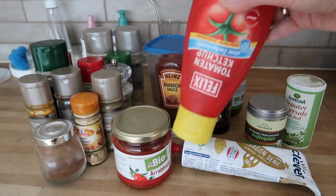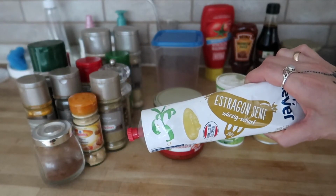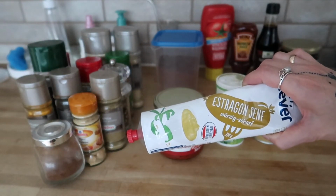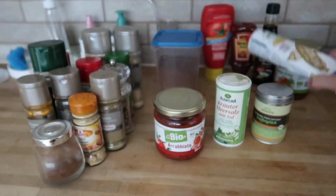And we also like having at home ketchup. We also always have at home mustard. We simply check the ingredients if it doesn't say necessarily that it's vegan and make sure that there is no honey in it and no animal products.